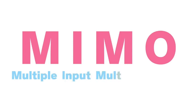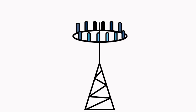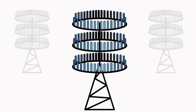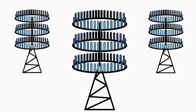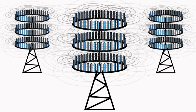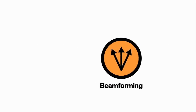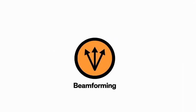MIMO stands for multiple input, multiple output. Today's 4G base stations have about a dozen ports for antennas that handle all cellular traffic. But massive MIMO base stations can support about 100 ports. This could increase the capacity of today's networks by a factor of 22 or more. Of course, massive MIMO comes with its own complications. Today's cellular antennas broadcast information in every direction at once, and all of those crossing signals could cause serious interference. Which brings us to technology number 4, beamforming.